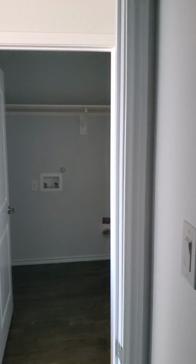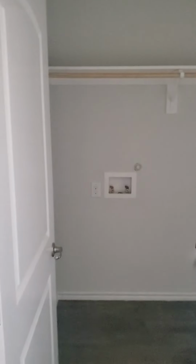That's the pantry. It's nice. It's not super huge, but you could walk all the way in. It's big, and for two people, it's going to be enormous. So really happy about that. No one having to cram things in. Everything's going to be nice and neat and organized.